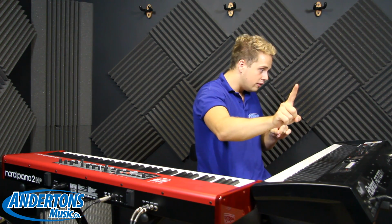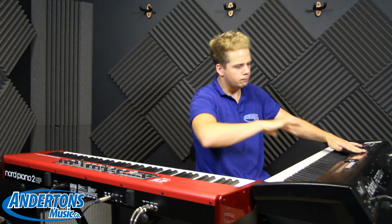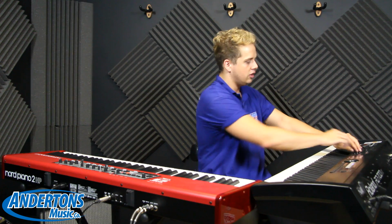A really important feature for me, and I always have on the RD700s, is these faders. So for each part, if I want to control the balance between the splits and layers I've created, really easy to change the volume on here. On the Nord, bit of a different way of working. They love putting a knob for every feature on there.